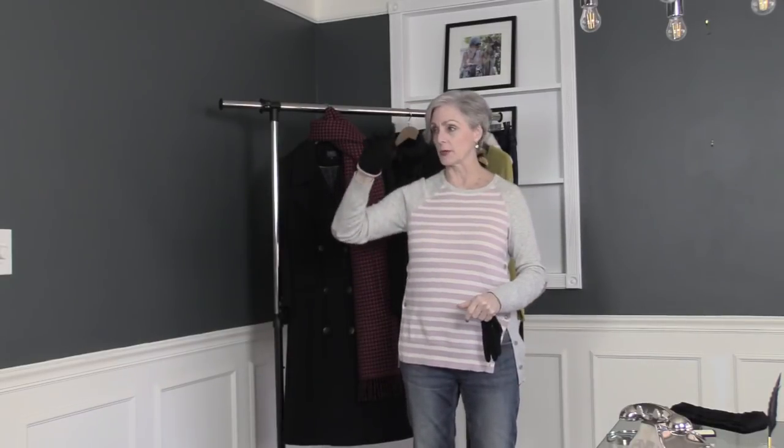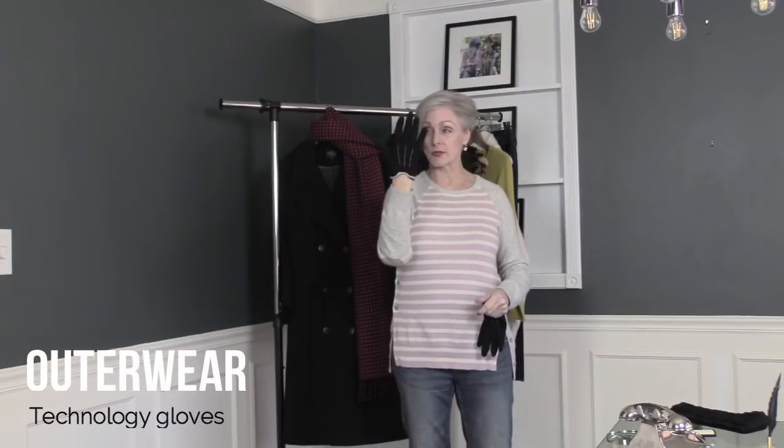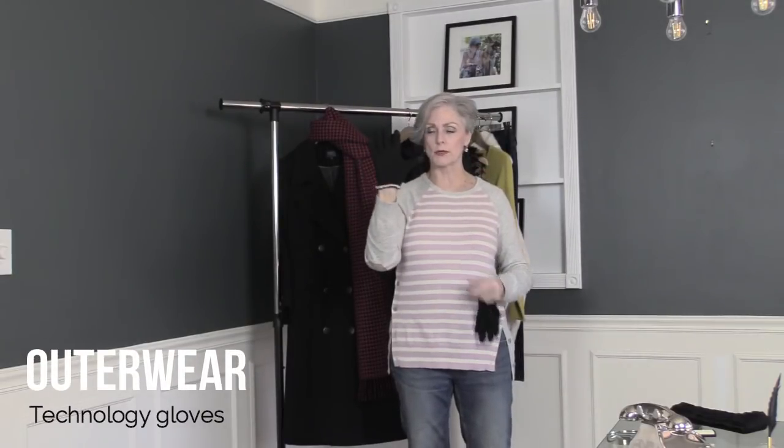And also, don't forget to keep your hands warm. Because we all have those phones that we're always wanting to scroll through with our thumb and our finger, the techno glove or the technology glove is so important, with the built-in technology where you can scroll without having to pull them off. So just look for a techno glove and you will be able to scroll all winter long.